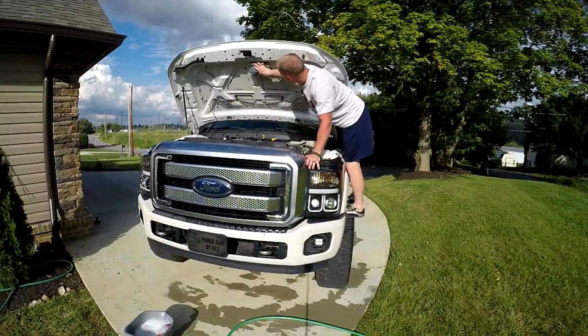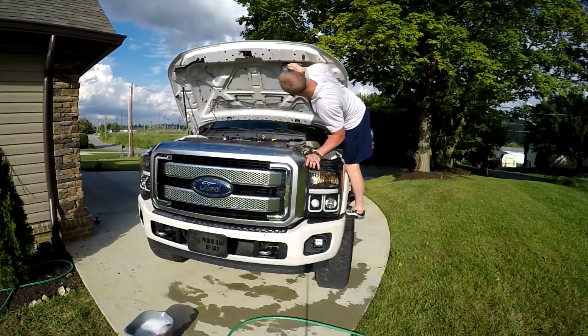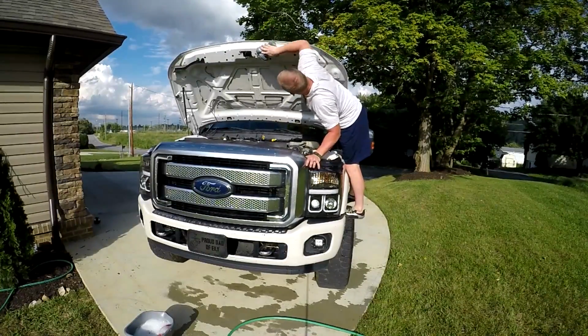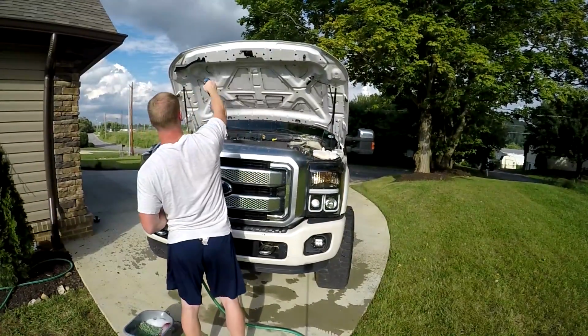Another big problem about cleaning your bigger trucks and everything, I'm only 5'9", so it's an awful lot of climbing around.